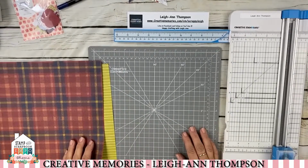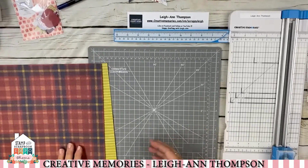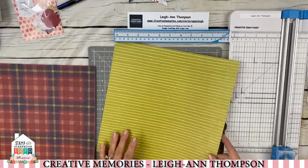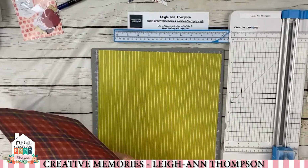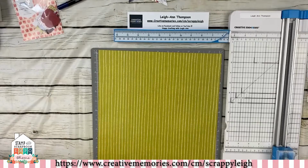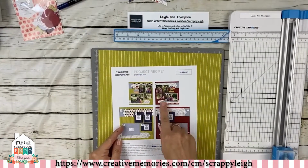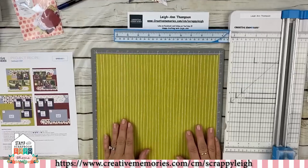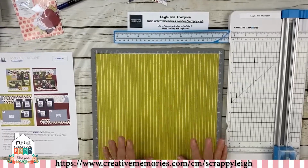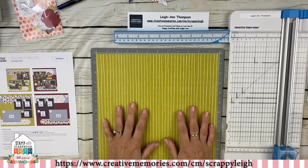So we're going to start assembling, and we're going to do page 1 or spread 1 layout. The first page is going to be your striped white and green page, which I love. So you have your project recipe spread 1 page, which if you want to see it in full color, how it's going to look finished, then there you go. Otherwise, you can follow along and do it with me. So page 1, really simple.